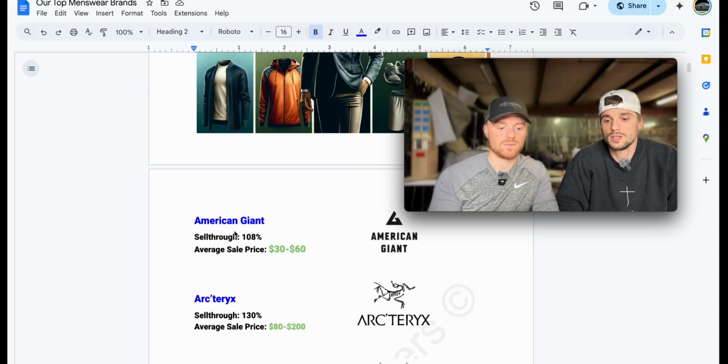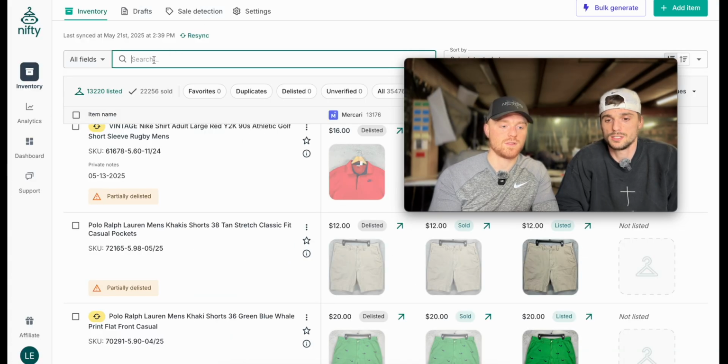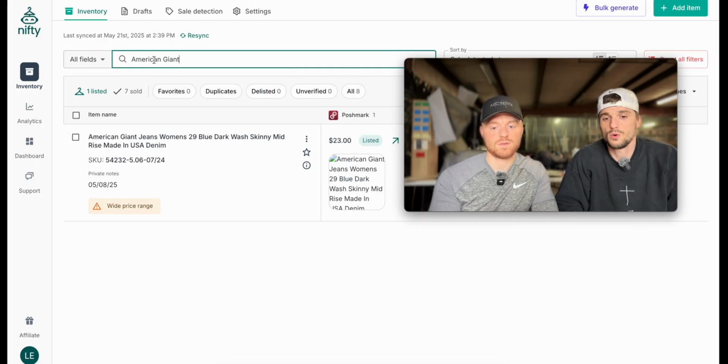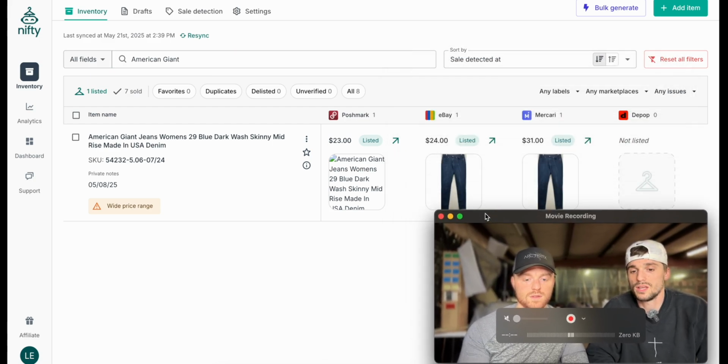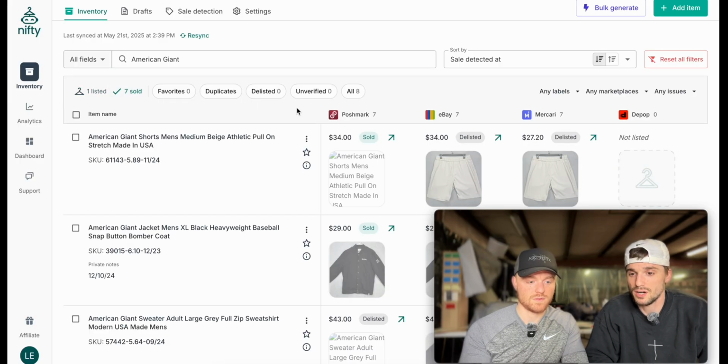All right, first one here. What are we going to pick up? Oh, I guess we're going American Giant. So this is our Nifty inventory page. It's kind of our home page for Nifty. You can type in any brand, you can type in SKUs, you can type in anything like that, and it'll pull up all the stuff for you. As you can see here, it says 1 listed and 7 sold. So we have sold 7 things of American Giant, and we only have 1 listed right now.